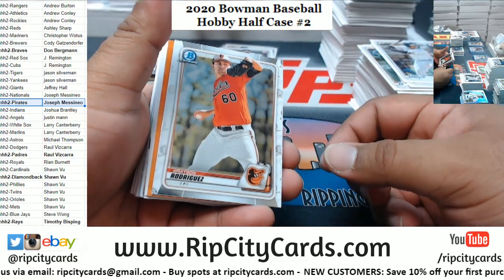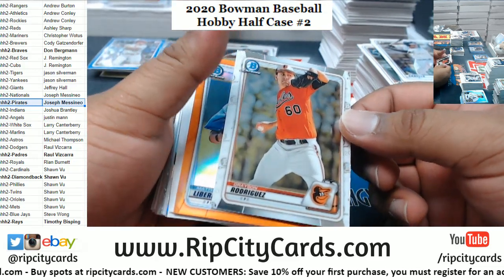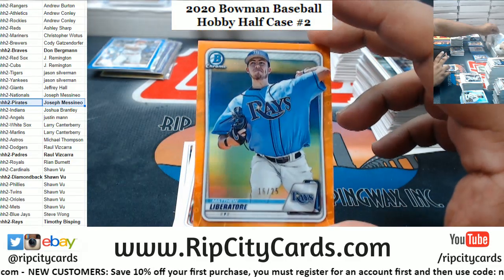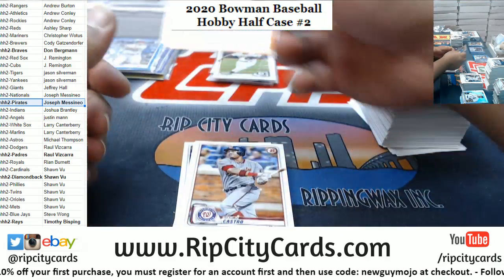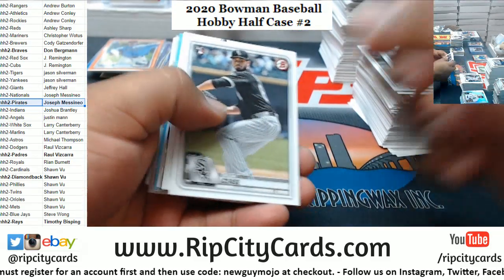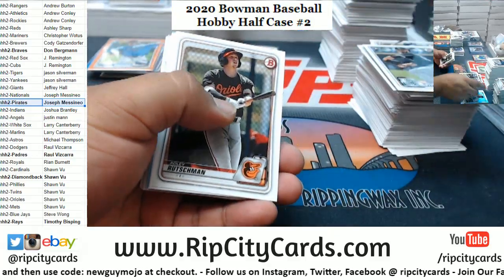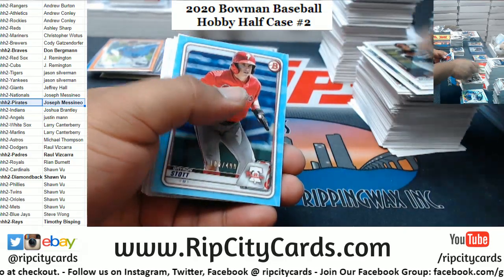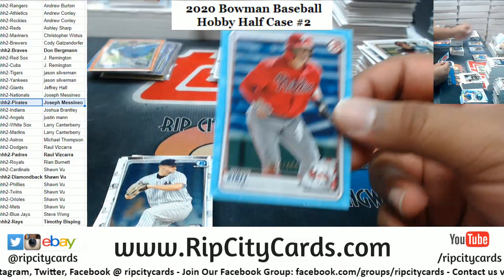Well, yeah, we actually hit a Dominguez in the last jumbo number 2. It was a Dominguez to 299. Pretty awesome. So two oranges in this box. Matthew Liberatore to 25 Rays. Bryson Stott, $4.99 Phillies.